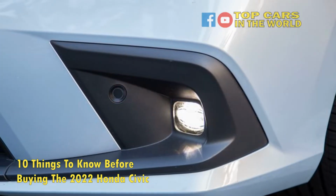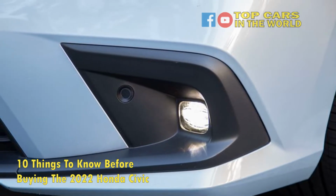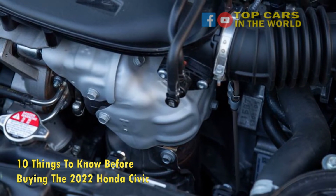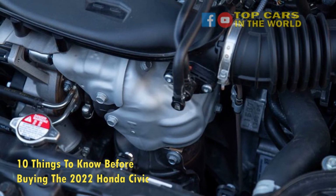Even though it is a bit more expensive than the Corolla hatchback and the Mazda 3 hatchback, even the base LX trim comes loaded with most of the features that you would expect from a car of this age. As a result, you wouldn't need to opt for the optional packages in order to get these features.